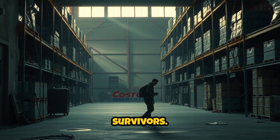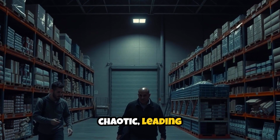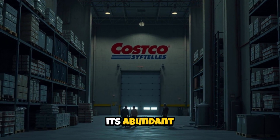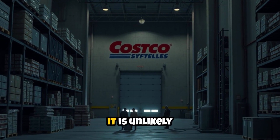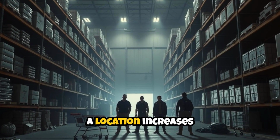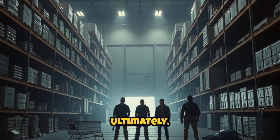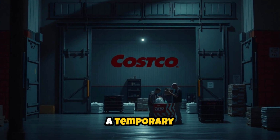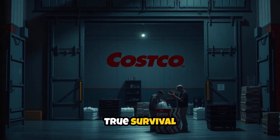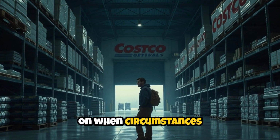In the event of a Costco apocalypse, the real threat may not be the undead, but rather the unpredictable actions of fellow survivors. Crowds competing for limited resources can quickly turn chaotic, leading to conflict and danger. While Costco offers an initial haven with its abundant supplies and sturdy structure, it is unlikely to remain safe for long. The sheer number of people drawn to such a location increases the risk of violence and depletion of resources. Ultimately, Costco should be viewed as a temporary stop to gather essentials, not as a long-term sanctuary. True survival depends on adaptability, caution, and the ability to move on when circumstances demand.